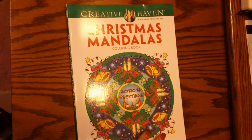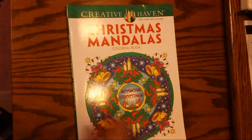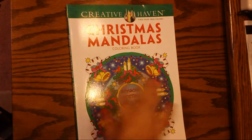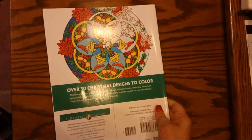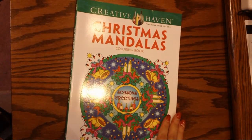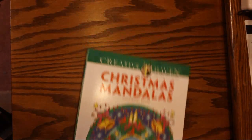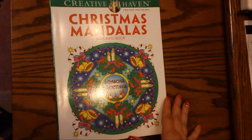Now, there are books under the Creative Haven name, and they're going to look like this, okay? So you have the Creative Haven up here, and then you have the title and then a picture of what is actually in the book. And then on the back, you get just some information about the publisher and the book and stuff. And this one here is called Christmas Mandalas. And I put my Christmassy holiday things up on top, which I'm going to go ahead and just, when I show you the collection, I'm just going to go ahead and show you everything.